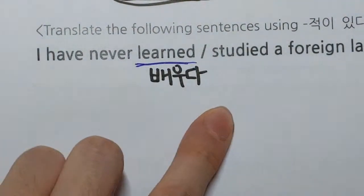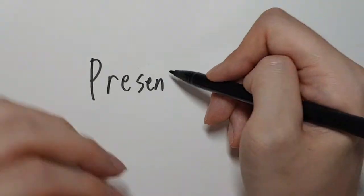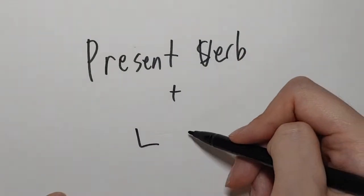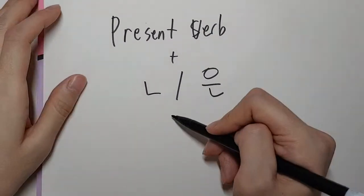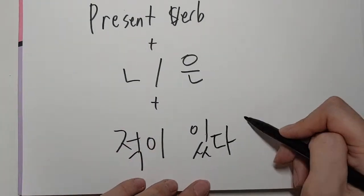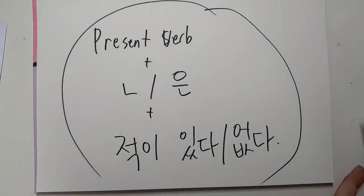And how do you combine this with the 적이 있다 없다 pattern? Just in case you're confused, let me write the rules out for you. You first conjugate a verb in its present form. So it's present verb combined with ㄴ or 은. If a present verb ends in 받침, you put 은, or if it doesn't end in 받침, you put ㄴ 받침, right? And then you say 적이 있다. Or you haven't done something, 없다. So this is the rule that we can follow when we're making 적이 있다 expression.